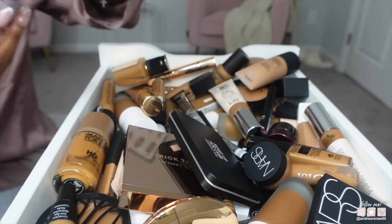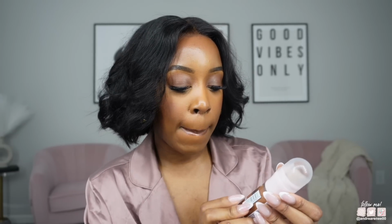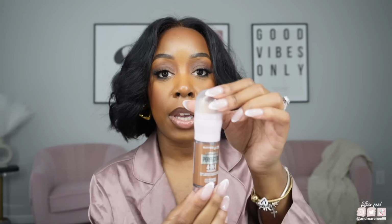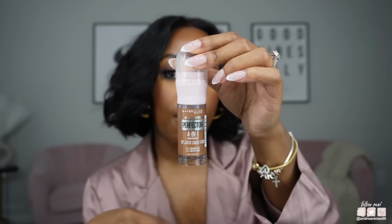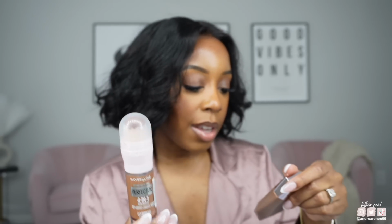Okay, Maybelline Perfector 4-in-1 Glow Makeup. This is really good, you guys. But since I'm already keeping the Fenty Eaze Drop, okay, both of these, this is a dupe. Since I'm keeping the Fenty Beauty one, I don't see the point in keeping this. I use the shade Medium Deep number 3. So yeah, pretty similar to the Fenty Eaze Drop Glow. Girl, what is this even called? Eaze Drop Lit All Over Glow Enhancer. These are pretty similar. So since I have that one, I don't see the need in keeping that.